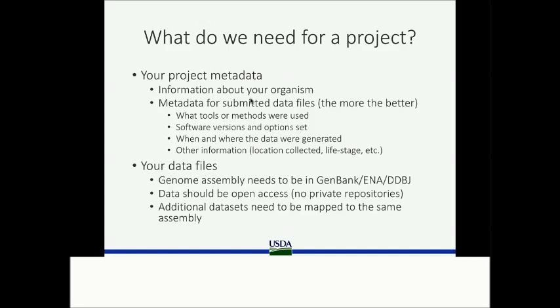The other half of that is the data that's associated with those metadata. So the genome assemblies should be already submitted to and made it out of GenBank or any of the INSDC repositories. And the data should be open access. We currently don't have any support for embargoing data sets. And any additional data sets that you may have should already be mapped to that assembly.